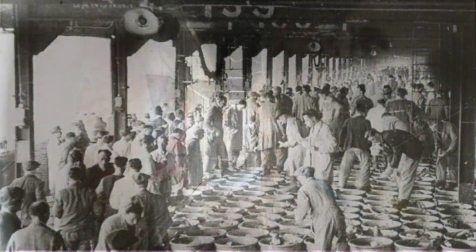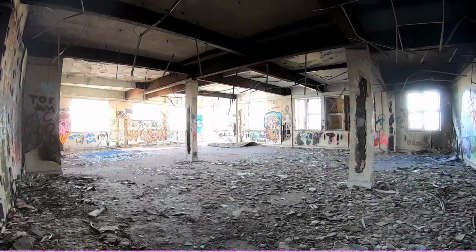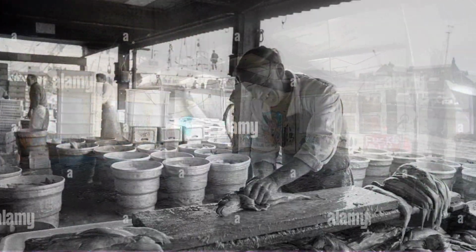As well as bobbers, there were people who sorted the fish and inspected them. There were places where nets were mended and boats repaired. There were also people who descaled and gutted the fish before packing them.